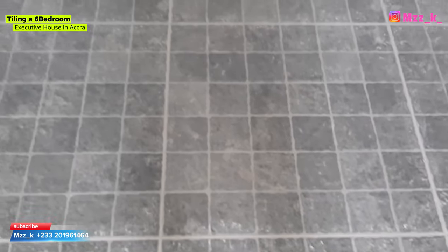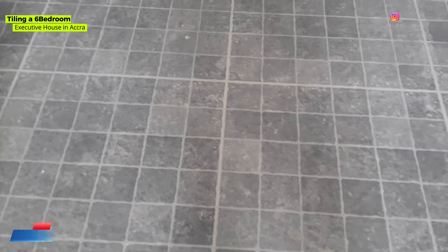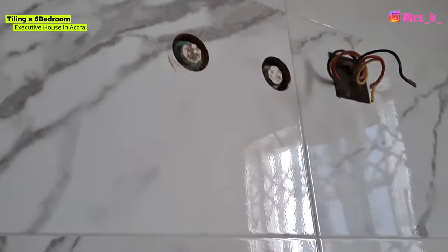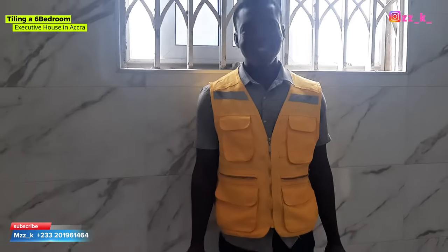I love the tiles that they use for the flooring here, guys. Can you see? I love it. And this is what he has done for the wall. This is all his handwork. So he wanted to show you the holes. So something like this. How do you come about the holes? I have a machine for those holes. And not all tilers have that.